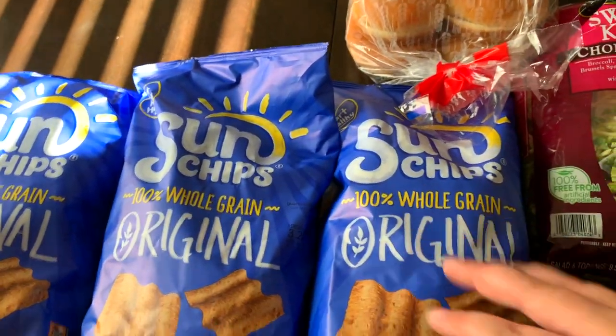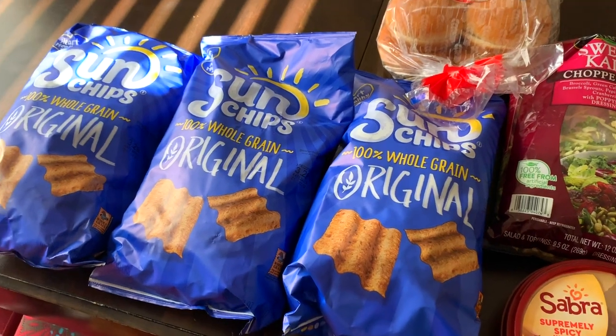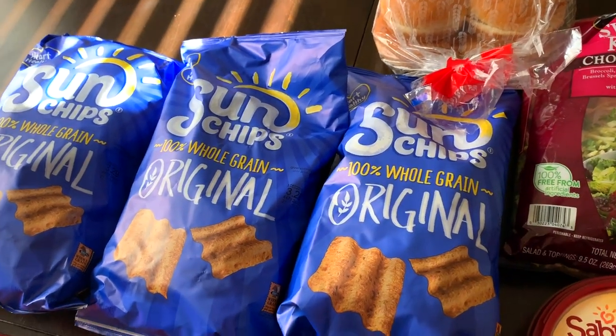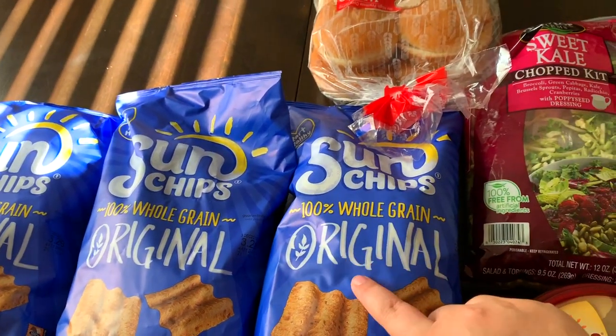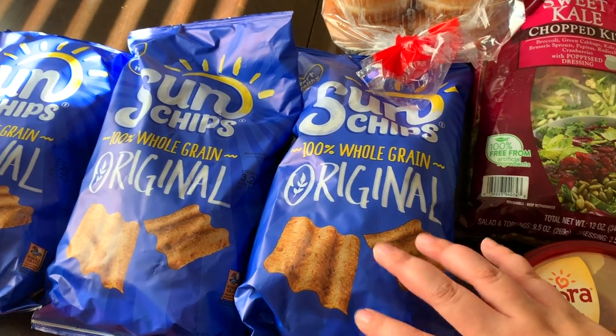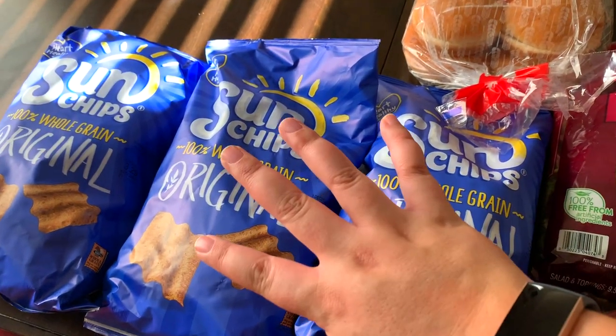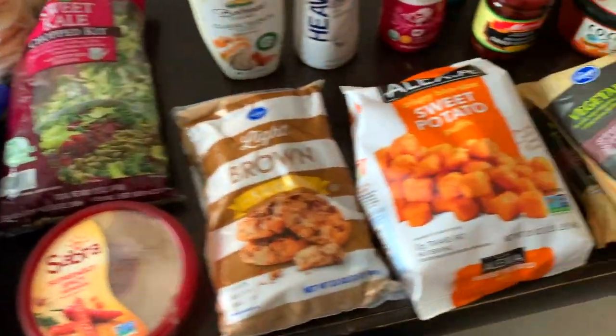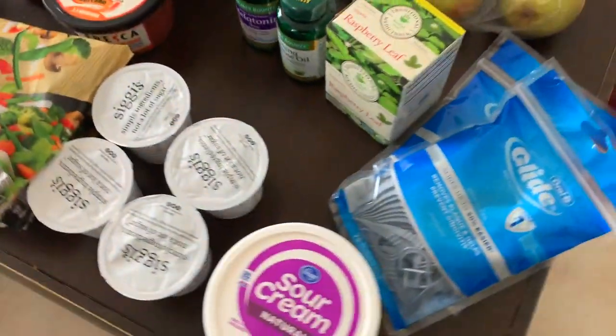This is to bring for snack for my daughter's preschool. We have to bring Sun Chips and peach cups. Costco used to sell the Sun Chips in little individual bags, but they don't carry those anymore. So I'm hoping this will be enough. It should be for 14 kids and two adults. We shall see.